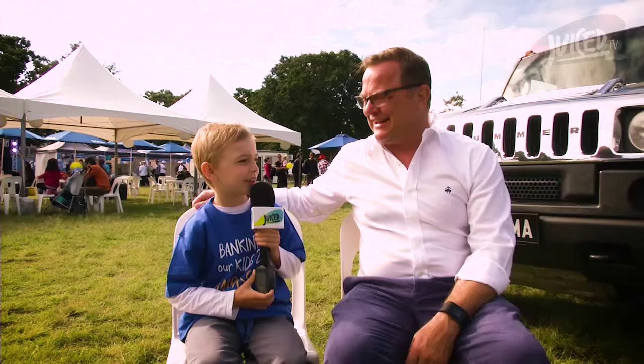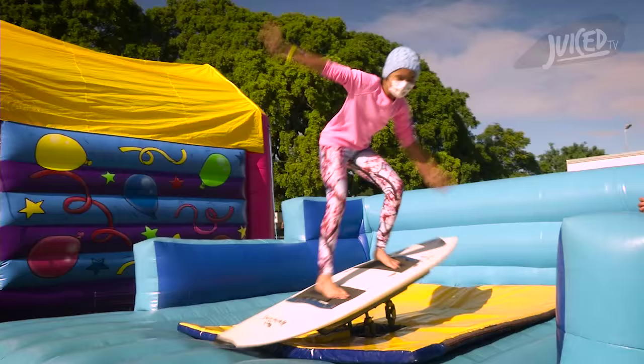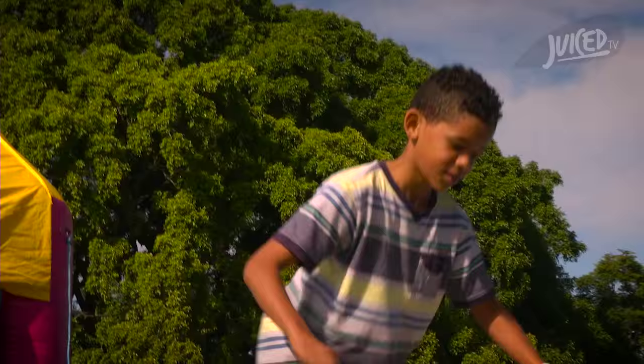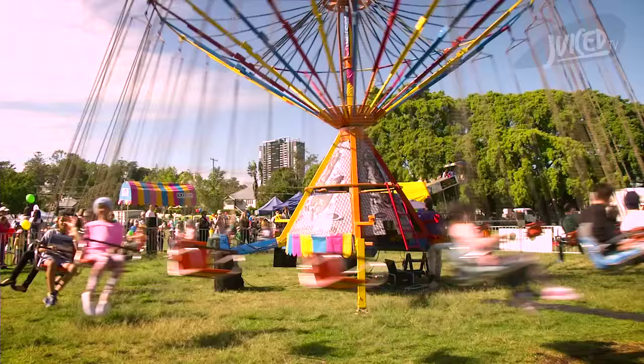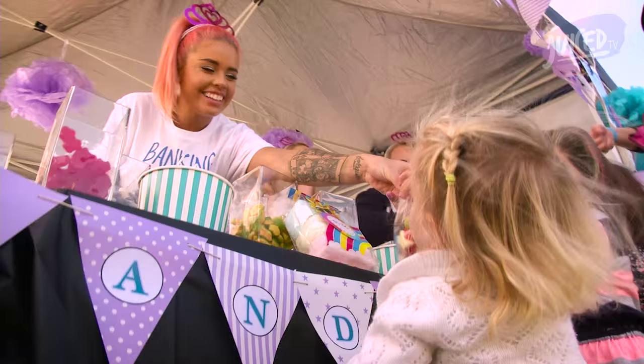What activities are we going to do today? Well, I tell you what, there's a lot here to do. There's a surfboard riding competition over there. I want to have a go at that. There's also some rides for kids as well. There's a chance to pat some animals and some horse rides. And I love eating cakes and lollies, so I'm going to go to the cake and lolly stall.